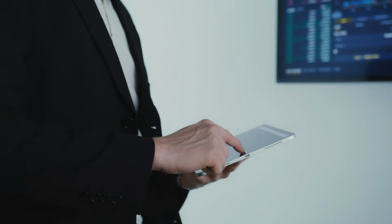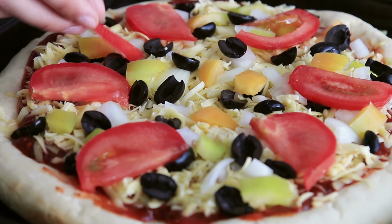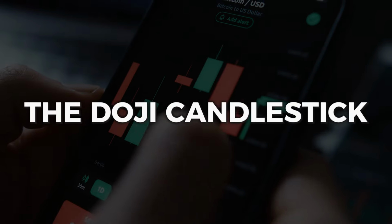Hey, crypto enthusiasts! Today we're tackling a topic that stumps many traders. And no, it's not about whether pineapple belongs on pizza, though that's a close second. We're diving into the market's biggest teaser, the Doji Candlestick.